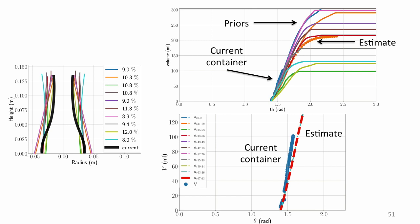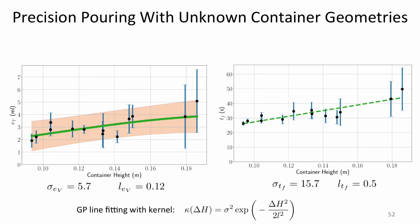So here's another way to show this same data. So here are the containers that generated it. This is the prior volume curves, and then this is the final estimate. So because it was so close for these different times, the profile actually didn't have to go that far, and it did a decent estimate for the angle versus volume.